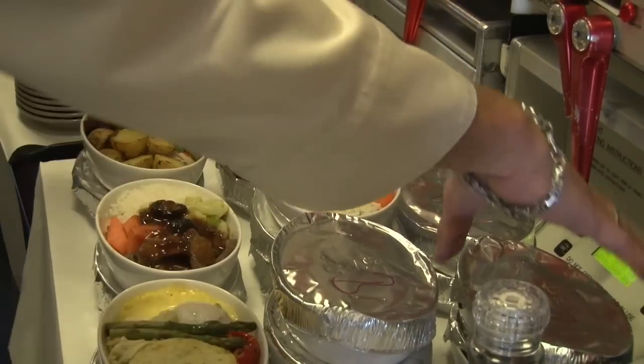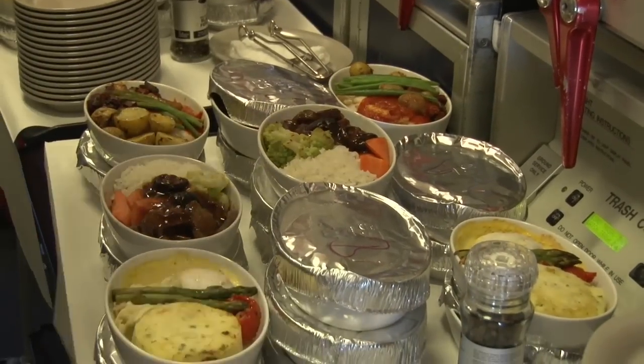My name is Jacob, and I'm the steward on board. On board the long-haul flights, flying around the world, we have air hostesses and stewards on board. And the air hostesses are mainly out in the cabin serving the drinks, where the steward on board has the responsibility for preparing food.